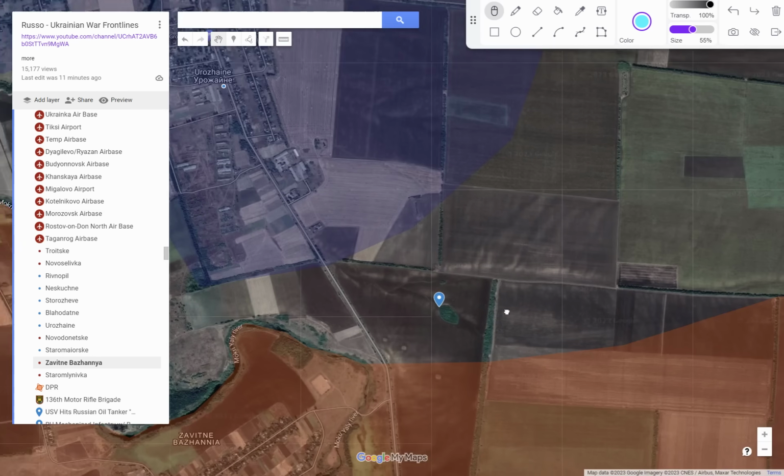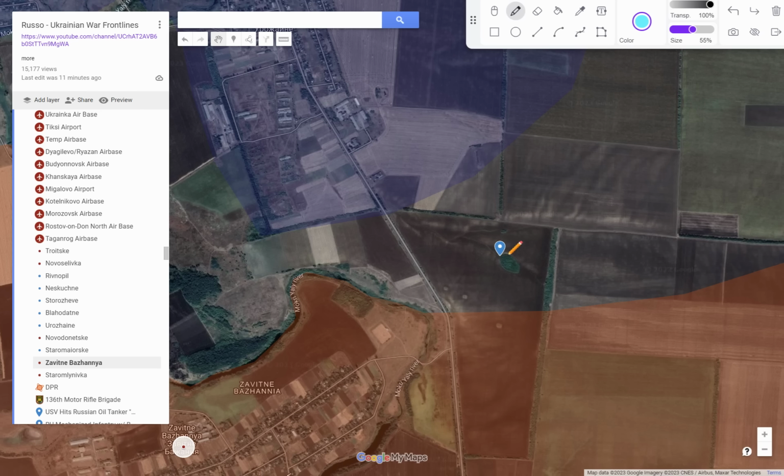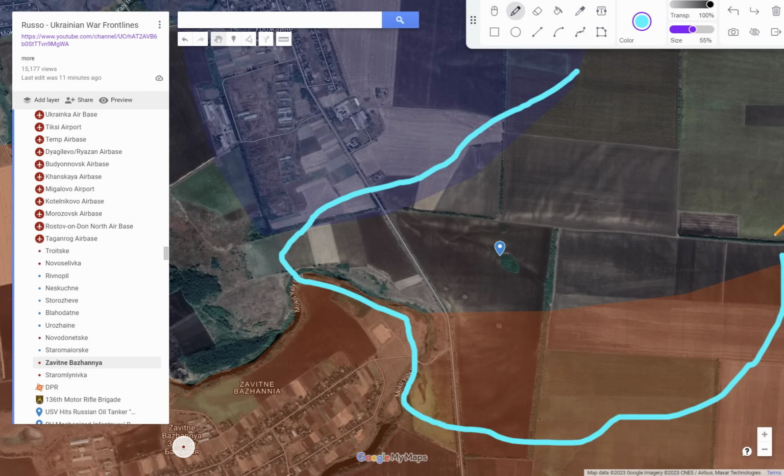Just as an example of what they're doing, they're trying to clear out the southern outskirts of Urozhaine. I'll try to circle it for you guys so you can see which area I'm referring to. In this area, you have some hedgerows, and some dugouts that the Russians are still occupying in certain cases. This Marine Battalion was sent to ground zero of the front line with small groups, and those small groups go from dugout to dugout, and they're just clearing them out.